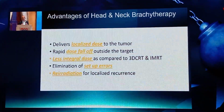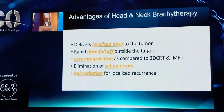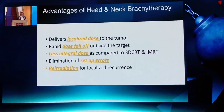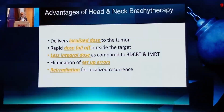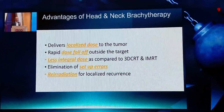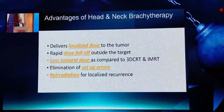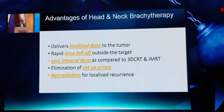And re-irradiation of the recurrence. This is a subject that we are kind of discarding a lot in brachytherapy, but when you check around, you're going to find it. It's a great tool, and a great opportunity for us to deal with re-irradiation, to deal with recurrences. So don't forget all these advantages, because they give us the power to convince other colleagues who do not believe in brachytherapy. Brachytherapy is sort of boring, so that's what I'm saying. You need to find a way to stick out.